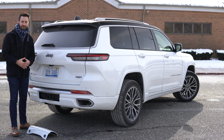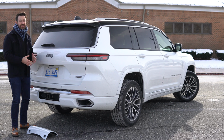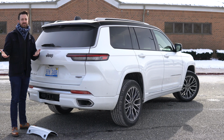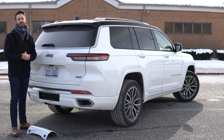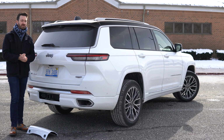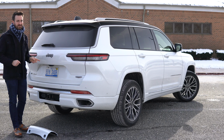I will apologize that I'm not actually towing with this Grand Cherokee L. I was going to, and then we were supposed to get a bunch of snow, and then that kind of ruined all my plans, and you can see we didn't actually get that much snow. So we'll get another one, we'll do some towing with it when we have a little bit better weather, but this one is rated for 6,200, and I'm gonna tell you once we get behind the wheel and drive it why I don't know if I'd actually tow 6,200 pounds with the V6.